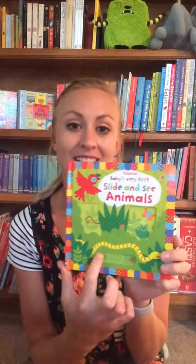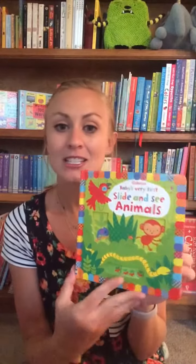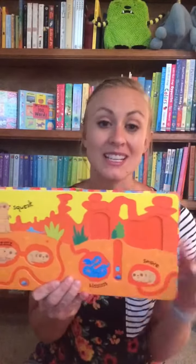Next we have the very first Slide and See series, and these are bright and colorful and also fun and interactive. There's these little finger holes on each page to move the little images around. These books are a great alternative for babies and toddlers to lift the flap books, maybe if they are a little destructive and like to rip the flaps off, but they still like the movement and the interaction. These have the same great cause and effect learning as the lift the flap books, but are pretty much indestructible. And this one is Slide and See Animals. There's also Slide and See Under the Sea and Farm, and the new one is Dinosaurs, so those are a big hit with the little ones.